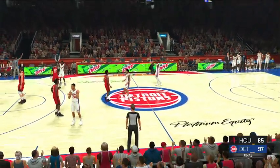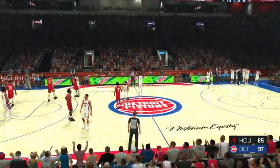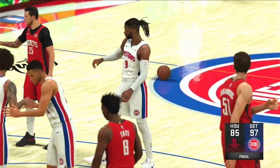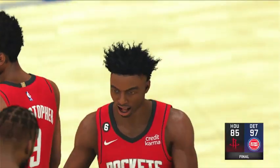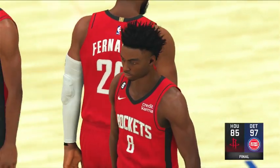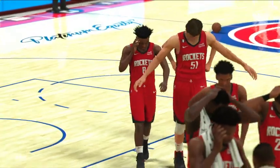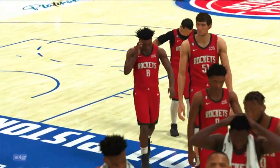And so Detroit takes this one by a big margin. Some good moments throughout this one, but they have the clear advantage down the stretch. Yeah, I mean, I love the way they executed on both ends of the floor, completely under control for the vast majority of the game. And whenever there was a misstep, they just didn't allow it to fester, and that's why they're going to walk away with the win.